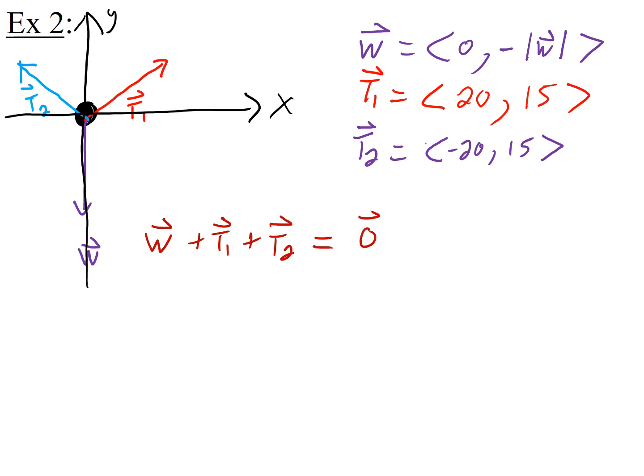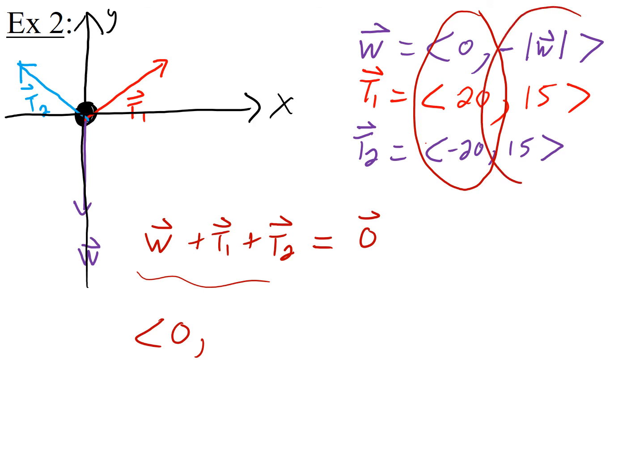Let's go ahead and add them real quick. If you add these three vectors, you have to add the components. If you add these components, it's pretty easy to see you get 0 because it's 0 plus 20 minus 20, you get 0. If you add the second components, you get negative absolute value of the weight force plus 15 plus another 15. And this has to equal the 0 vector, 0, comma 0.